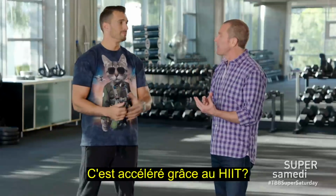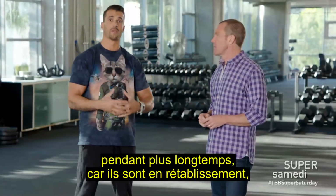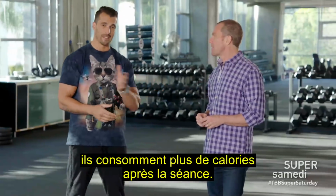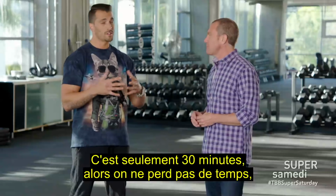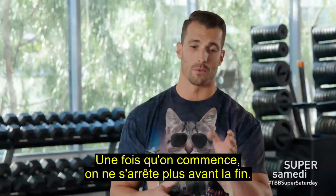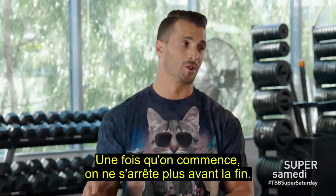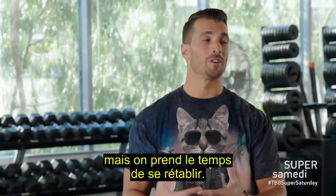That's right. What we know is that spike of HIIT training. We know that muscles burn more calories for longer because they're regenerating, they're recovering, they're consuming more calories after the workout is over. And then after the HIIT, you're still burning the whole time. It's only around 30 minutes, so there's no messing around. There's no downtime in these workouts. From the minute we push play, you do not stop until it's over, but at the end of it, you are physically spent, but then you get to recover.